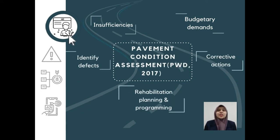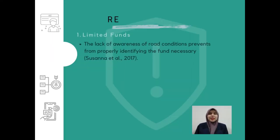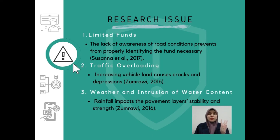In addition, the pavement condition assessment is also being utilized in identifying road surface defects, insufficiencies of the pavement, corrective actions needed to be done, the budgetary demands, and pavement maintenance rehabilitation planning and programming. This study is to research the three main problems. The first problem is road maintenance limited funding.